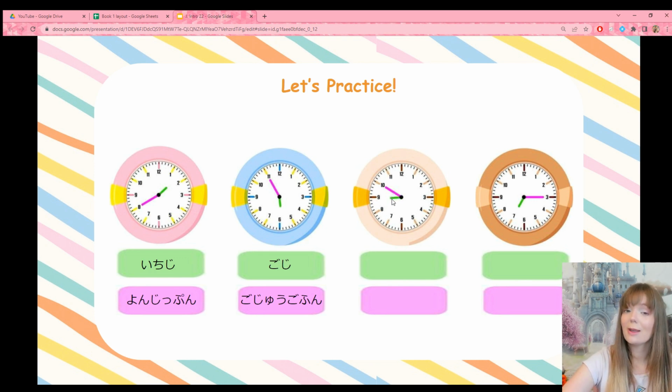So once again, it is almost 9 o'clock, but it's not quite. So how do I say 8 o'clock? 8時. And this time we're pointing at the 10. So how do I say 50 minutes? 50分. This time we don't have the 5 to separate. We have 10. So we have to use the shorter version, right? The 10分. 8時50分です. It is 8:50.